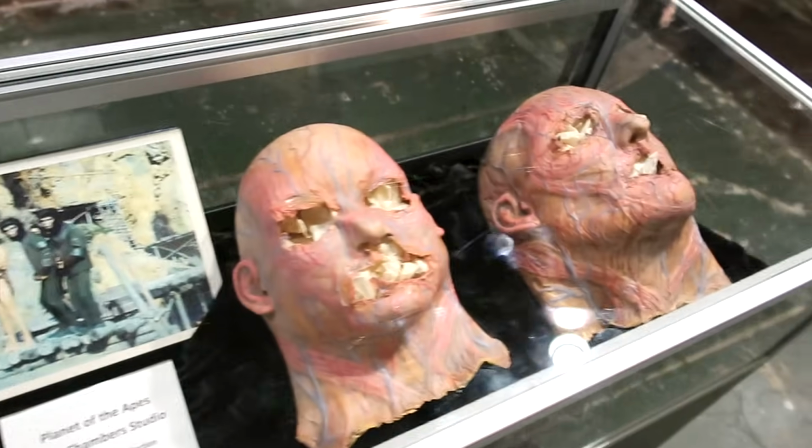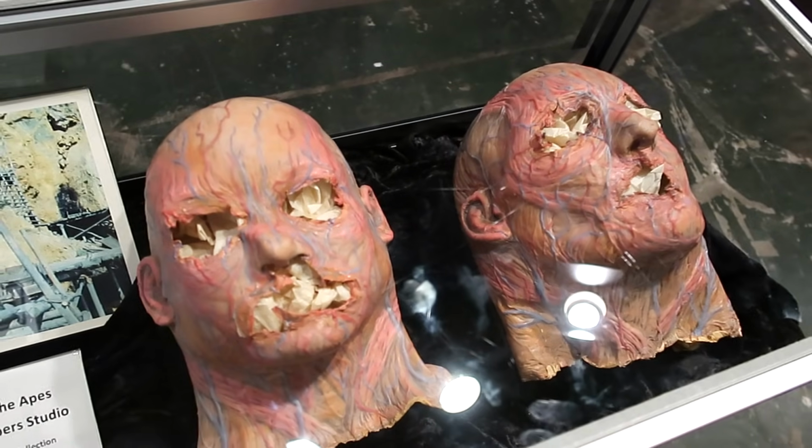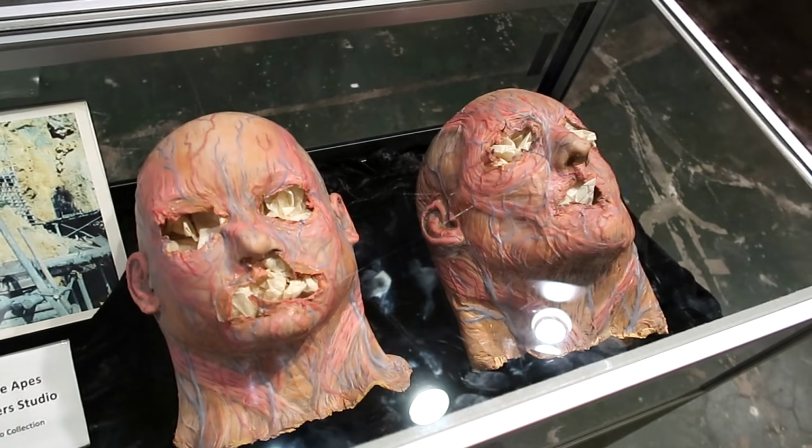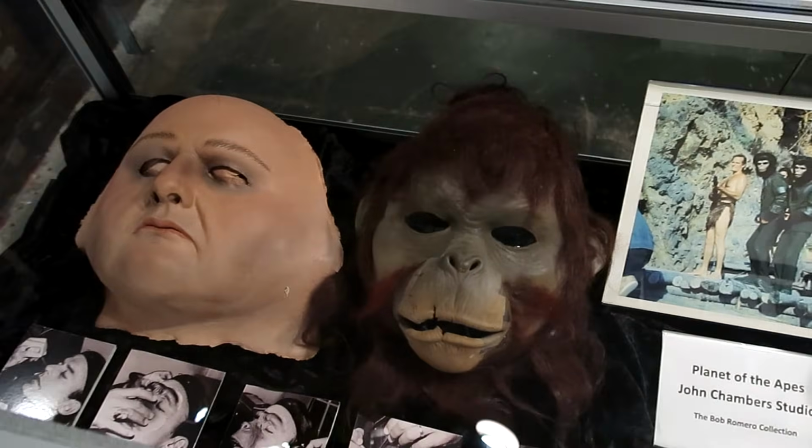And look at these masks here. There was a society of people that lived underground and worshipped the nuclear bomb. That's pretty amazing. I definitely love these movies.